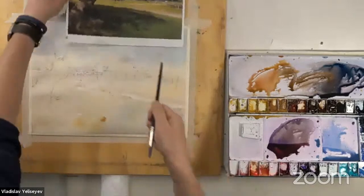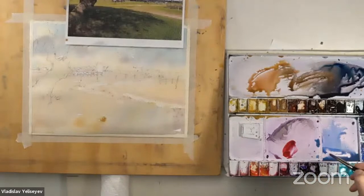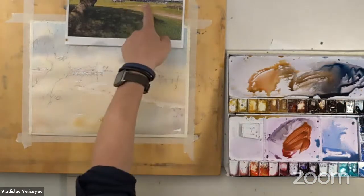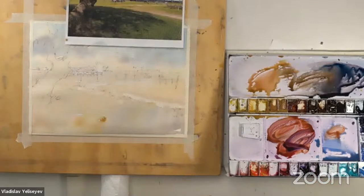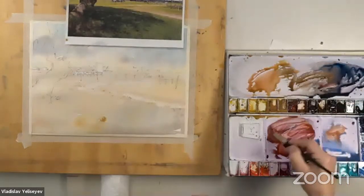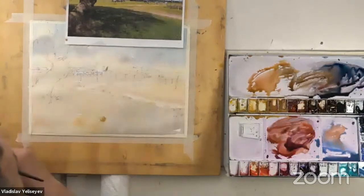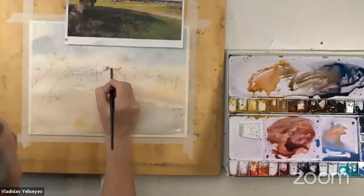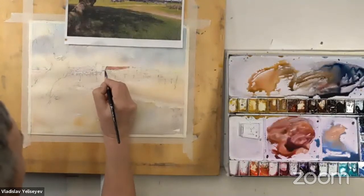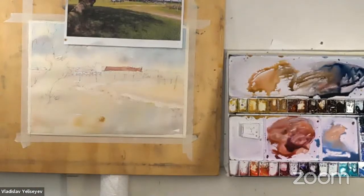Okay, I'm going to work in this area. Let me see. I'm going to put my burnt sienna here. Look at this red thing over there. It's kind of like the roof, and I'm going to tame it slightly. I'm going to use a semi-dry brush. This is still a little bit wet and it shows here. I need to wait, but we cannot wait. I'm going to paint this thing right on the spot for you in a loose kind of manner, like this.